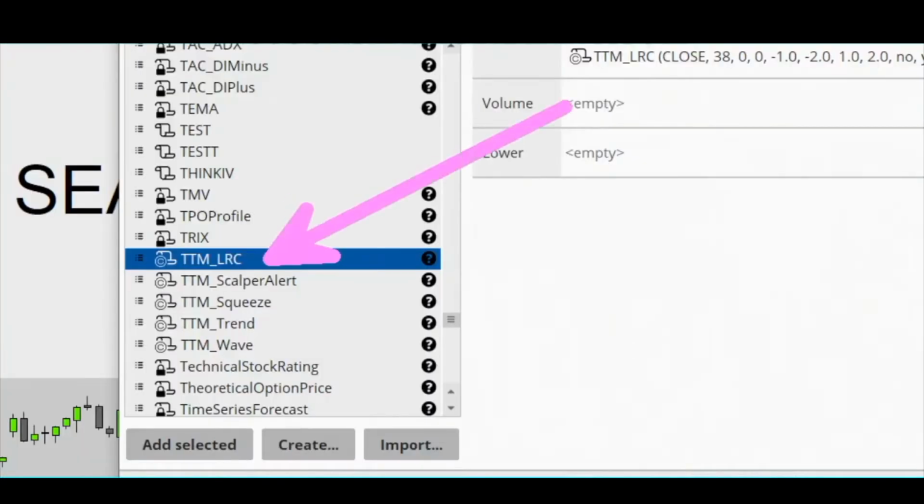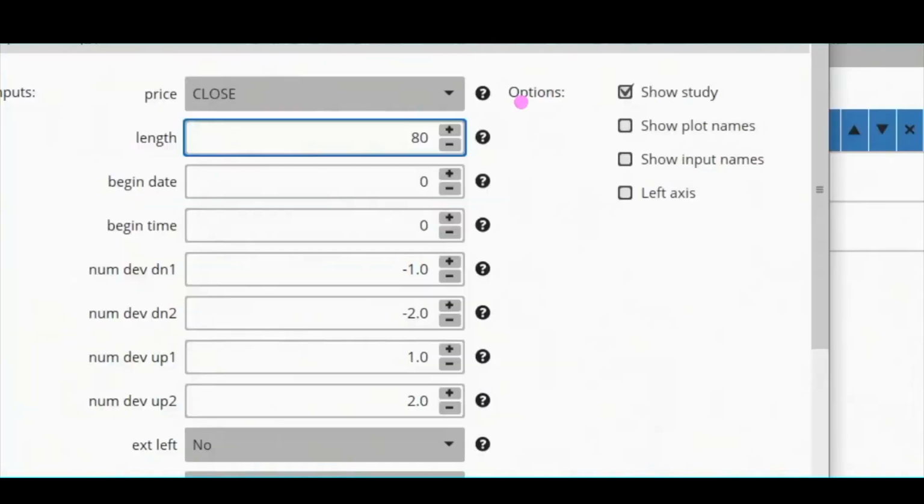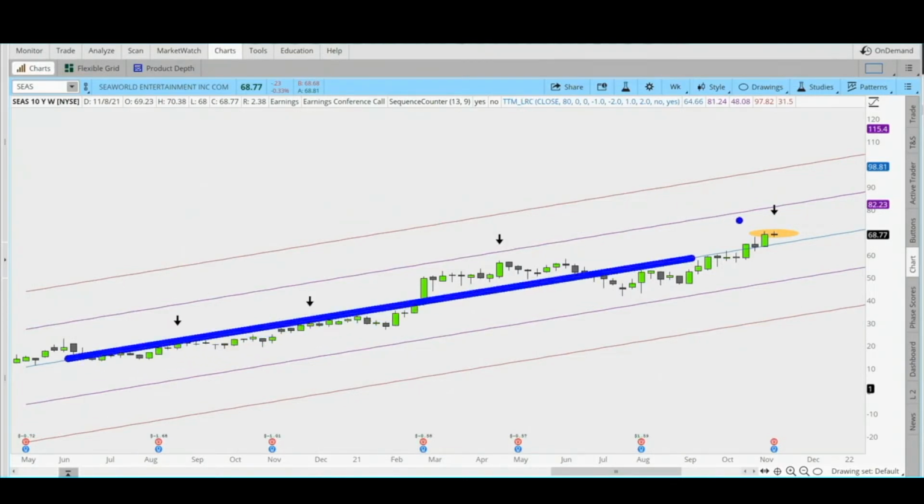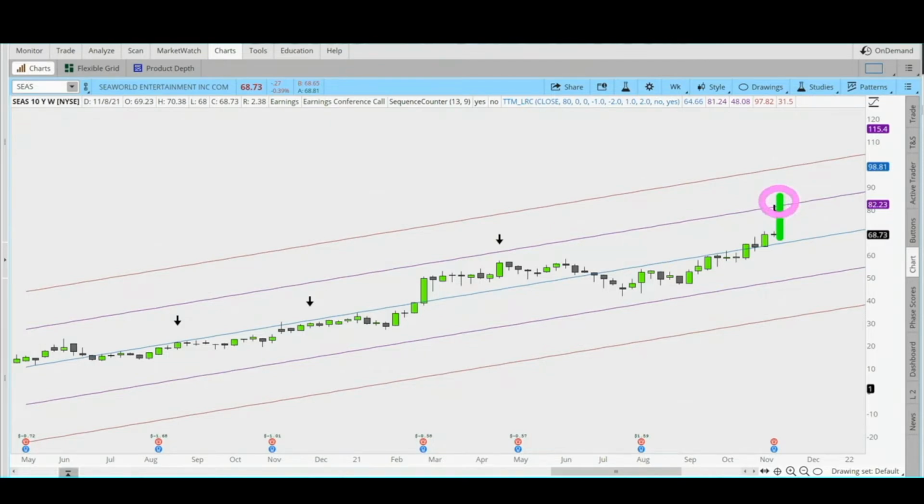Another way to confirm a good entry point is the TTM. It's free on Thinkorswim. I like to use the 80 on the 10-year 1-week chart. And here's the thing to notice. Right here is the middle line, and this trade that looks so great is only in the middle range, meaning there could be a probability of it going up or a probability of it going down. For filtering out trades on getting in on sell the news, we would like it to be at least above this higher level of the LRC.